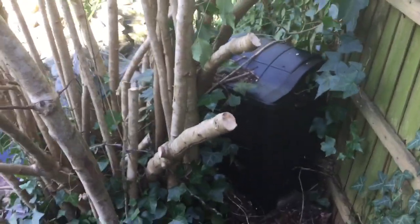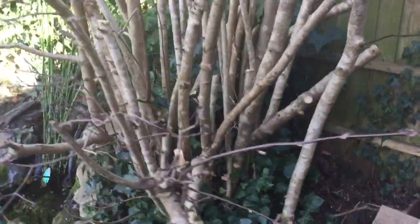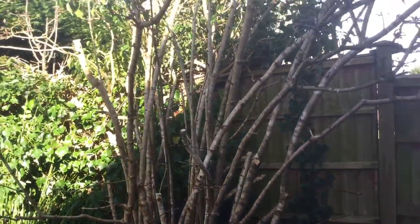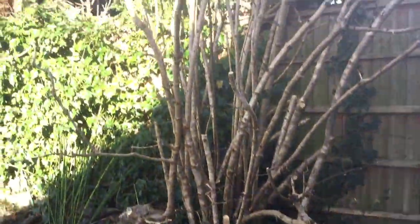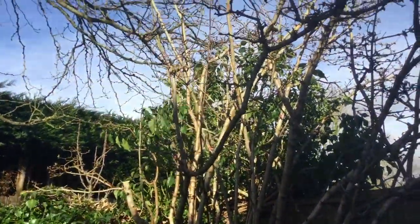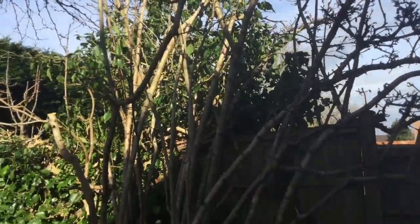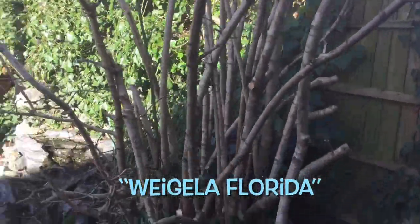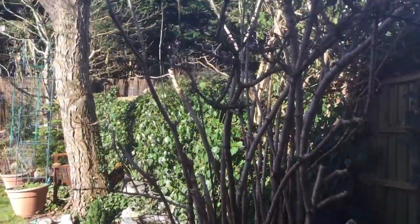Mainly, I want to get some easier access to the filter for the nature pond, which helps, but keep watching in future videos to find out our big plan for this area, which we just started working on now. But I should be doing this over the next few weeks. Hopefully it will come together nicely. I don't know too much about Weigela off the top of my head, so I'll try and put some information on the screen if I can at some point. Anyway, back to work.